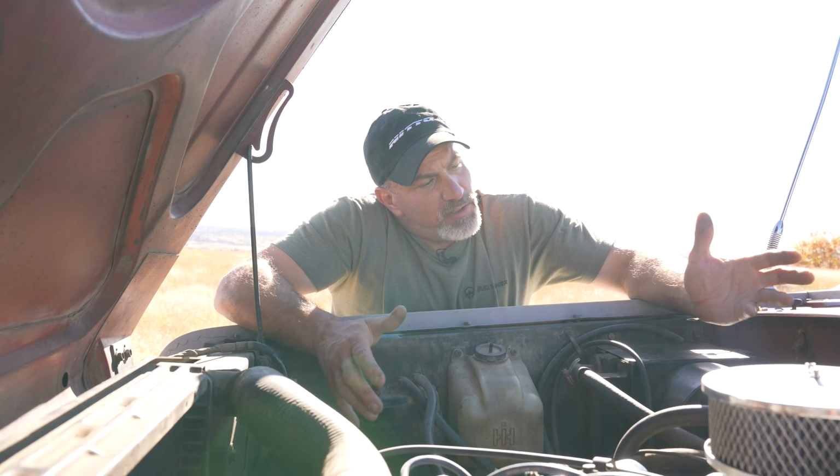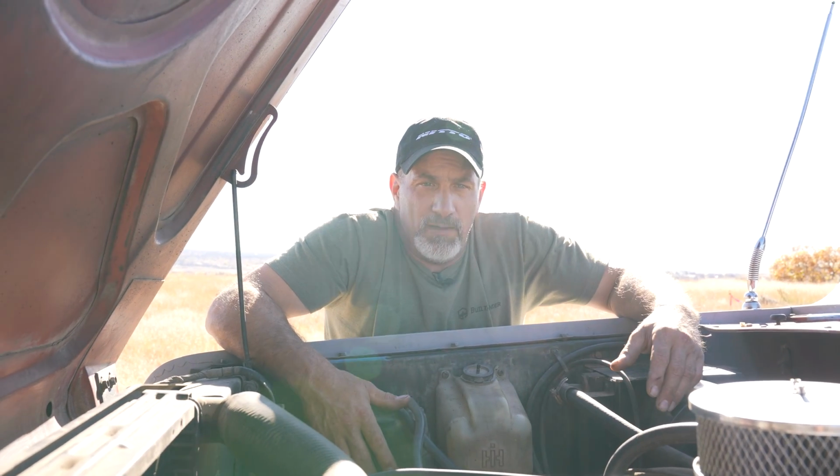The other things we had to do to this was replace the starter. It wouldn't turn over, it was cranking over really, really slow. And so we noticed that the starter was actually coming apart. So we went down, we picked up a new starter for this, put it in, and we were able to get this thing fired up pretty easily.